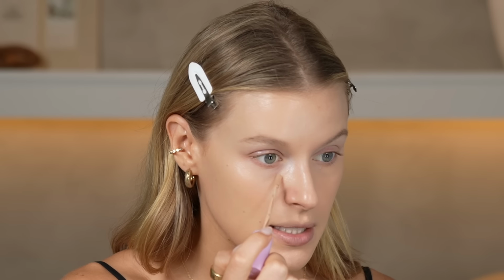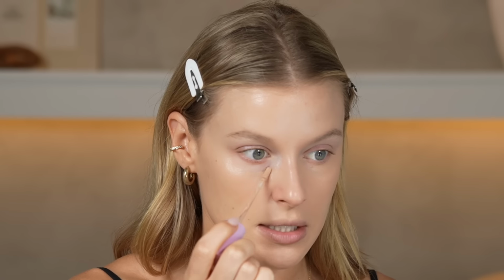Instead, very specifically, we're gonna put the concealer a little bit lower, right where that divot is, just here, a tiny triangle and a little bit on the end. I honestly don't always do this. I guess I do sometimes, but it doesn't need to happen.